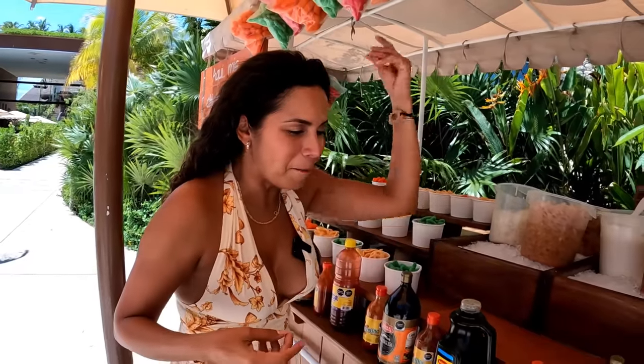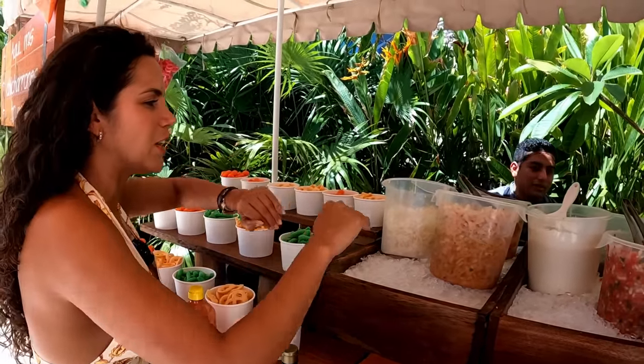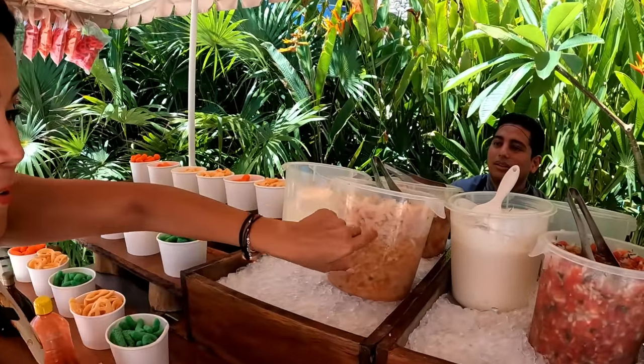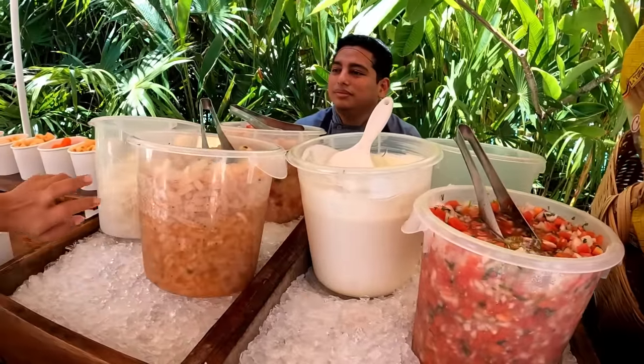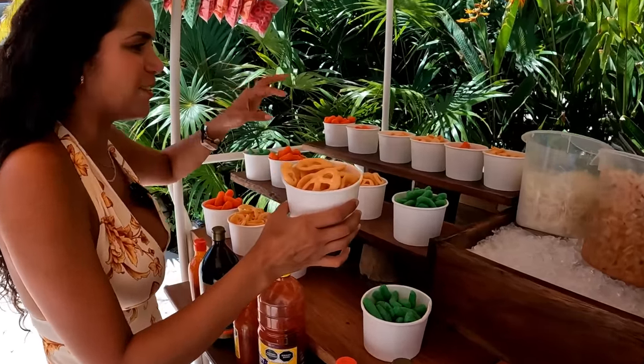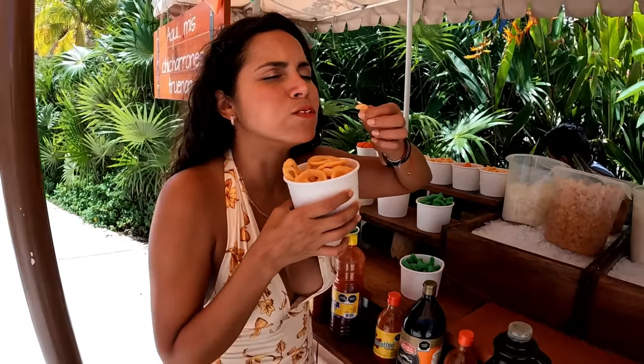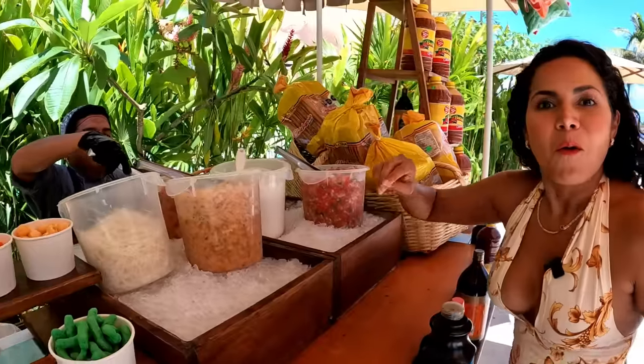Hey, my friend, can you make me something with chicharron? Here's some pork rinds. There's tomato, cream, cabbage. There are these green chicharrones, regular chicharrones. I'll have some of these, and with lots of sauce. To try them, they have ceviche for the chicharrones. How delicious, so much shrimp.